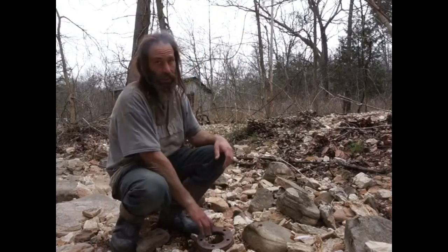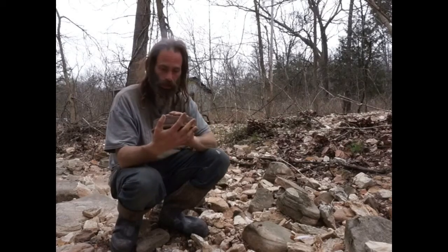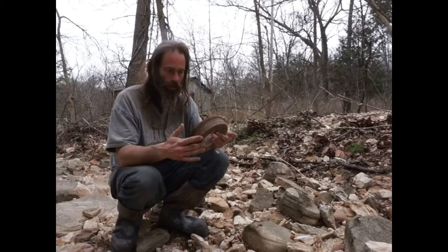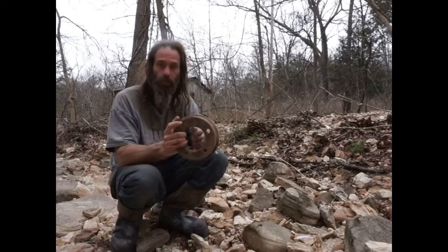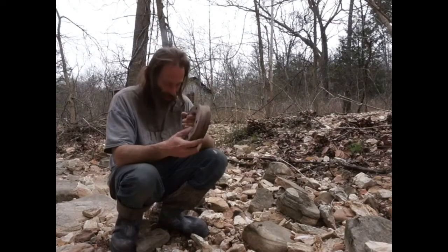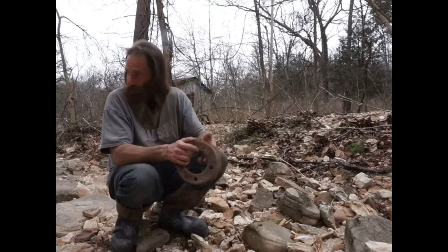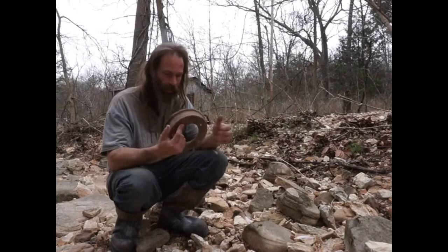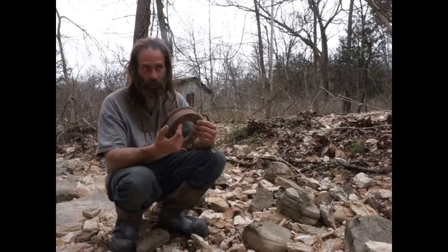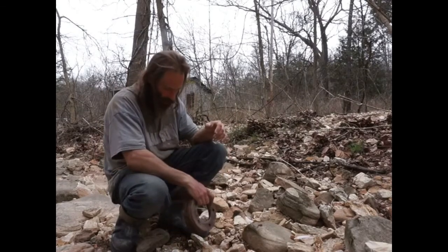So you don't just find nature things out in the woods. Sometimes you find what looks like part of a brake drum for a wheel. Maybe it's just a wheel hub. Either way, a big heavy chunk of iron just laying right here in the middle of the little stream that's dried up. I'm half tempted to tote this up and find something to do with it, but the rest of me says leave it here to sort of mark this location.